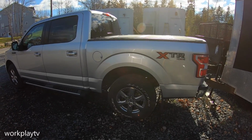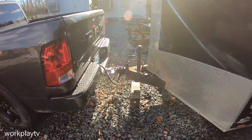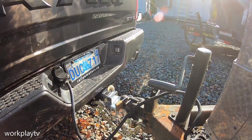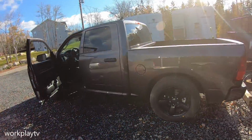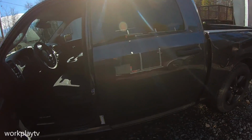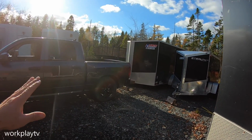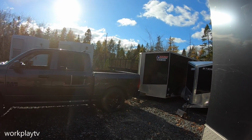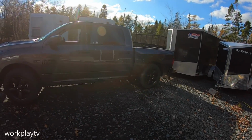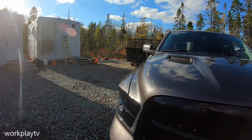So let's hook up to the Ram. We'll do the exact same thing. All right guys, so we are all hooked up to the Ram. She definitely squatted. I will definitely say that she did squat. Remember guys, there's a lot of tongue weight here. This is not how I would set up a trailer to go on a long road trip. There is a lot of tongue weight compared to your typical trip.